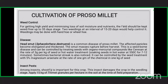Talking about disease, the major disease of proso millet is head smut, that is Sclerospora strans. It is a common disease of proso millet. The affected panicles become elongated and thickened when proso millet is affected by the head smut disease. The smut masses rupture before the harvest. This is a seed-borne disease and can be controlled by treating seeds with organomercurial compounds like Ceresan at the rate of 3 gram per kg of seeds or a hot water treatment.